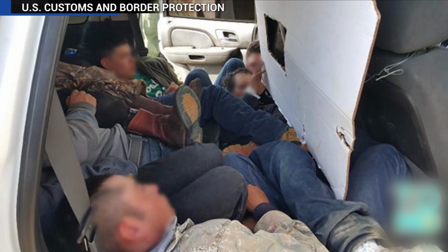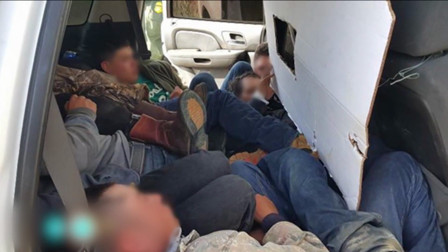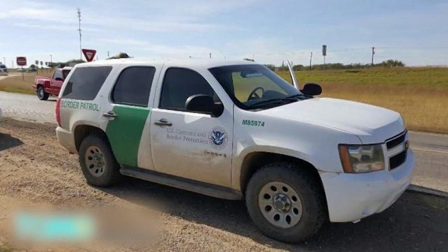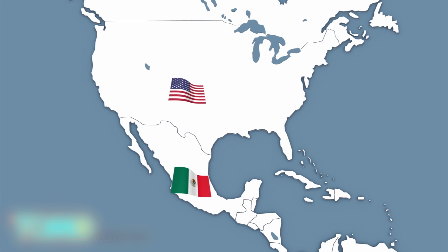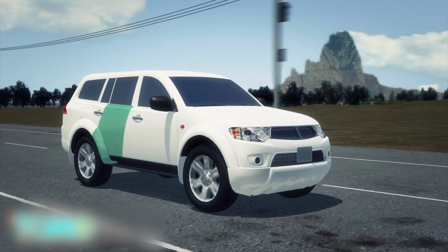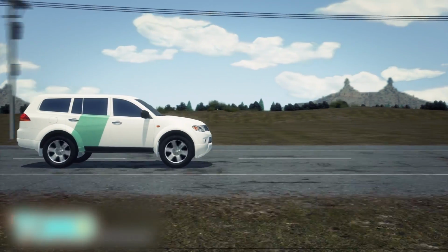In a win for US Border Patrol, agents last Thursday busted alleged smugglers trying to get 12 undocumented migrants into the United States using a vehicle painted to look exactly like an actual Border Patrol SUV. On December 10, US Customs and Border Protection officers from the Laredo sector near the Texas-Mexico border uncovered an apparent people smuggling operation that had modified a Chevrolet Tahoe to resemble an official Border Patrol vehicle.